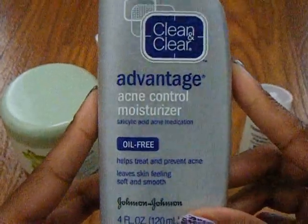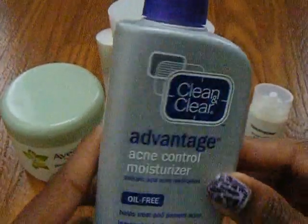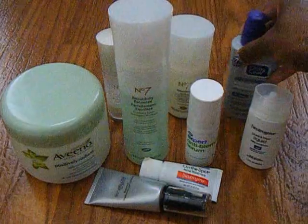And I use this morning and night. So I definitely recommend this. I really like it a lot.